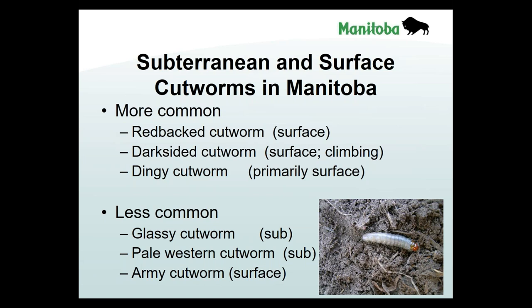So our dominant species here, again, redback, dark-sided, dingy, those are our top three species. They're primarily surface feeders. However, dingy cutworm will climb on plants, chomp on leaves, and then go back in the soil, and doesn't do nearly as much cutting as redbacked will. So if you're seeing a lot of feeding but not a lot of cutting, dig around the plants. My guess is you'll have more dingy cutworm than redbacks in that population.